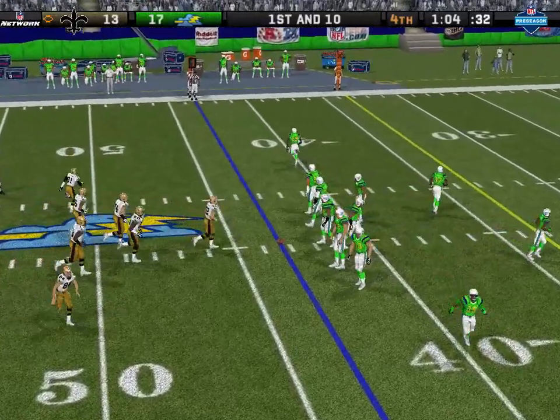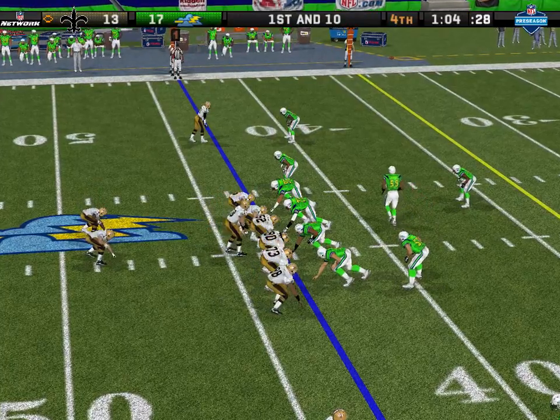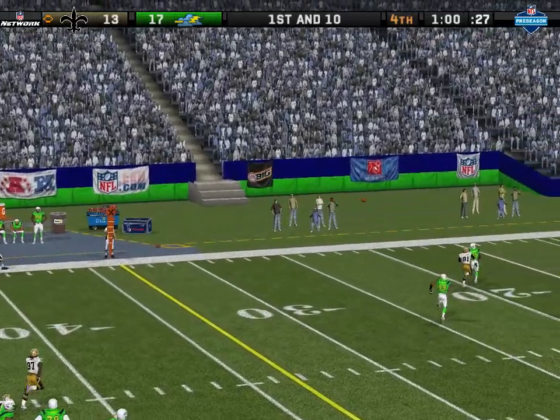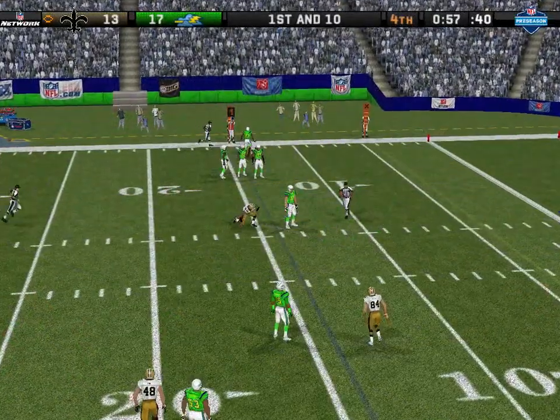First and ten. Ball on the 43-yard line. The Thunder with a four-man front going to the air on first down. Throwing. Complete to the wide receiver. Smith is there on the stop at the 14.